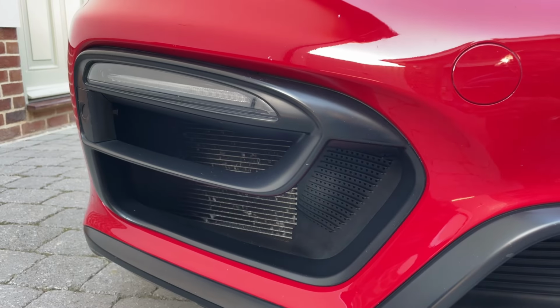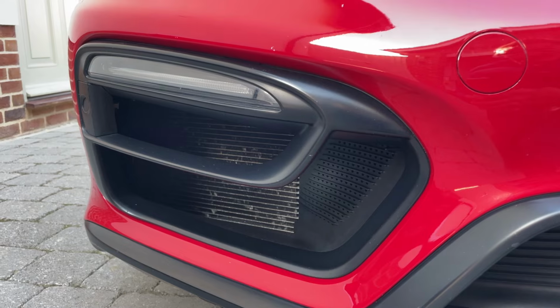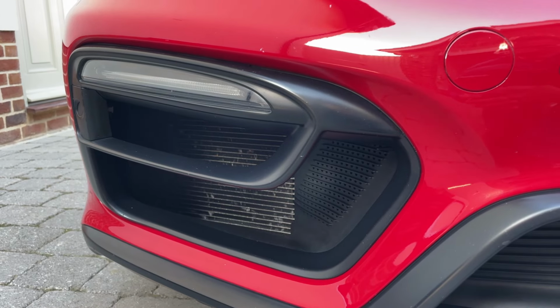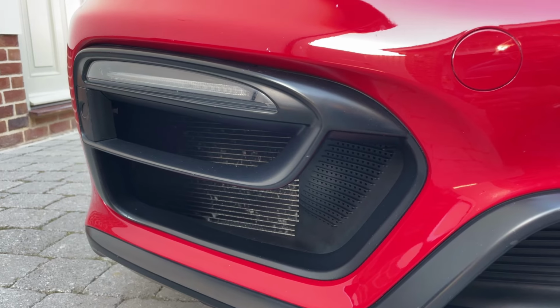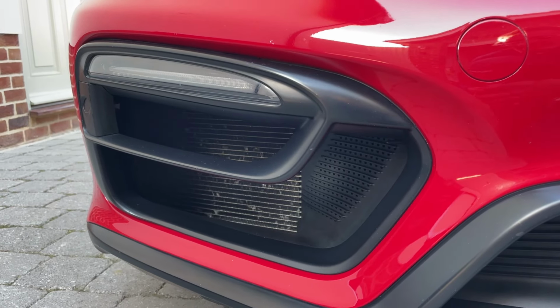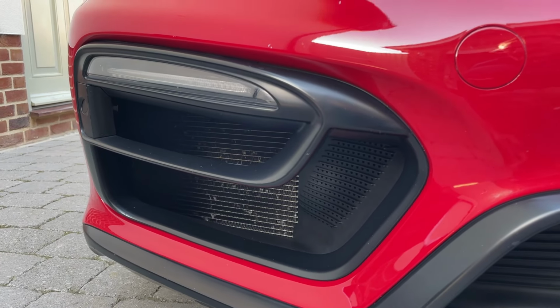And we've made it, number 32. Last but not least, and no video about Boxsters, Caymans or indeed 911s would be complete without mention of the radiator in the front, the air conditioning condensers and the radiators behind them. Here we are on the GTS's one. The grille is different, but the effect is the same.